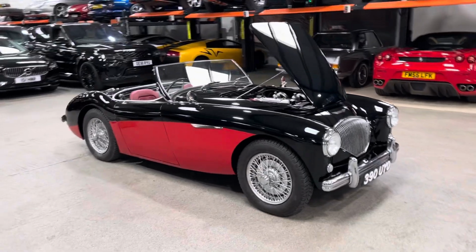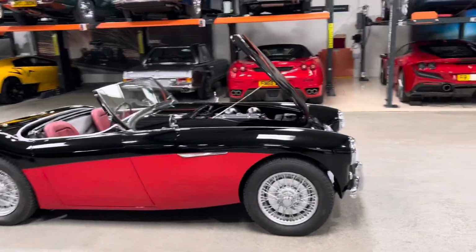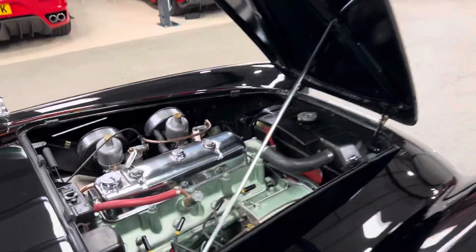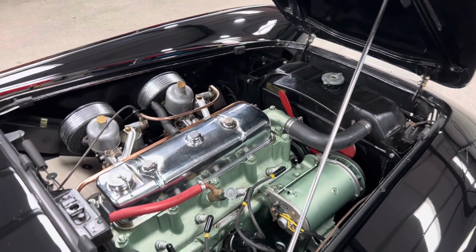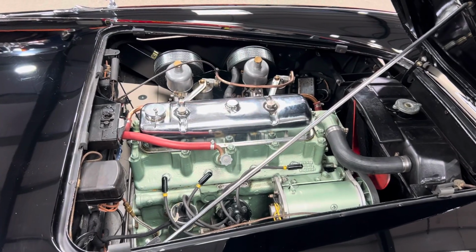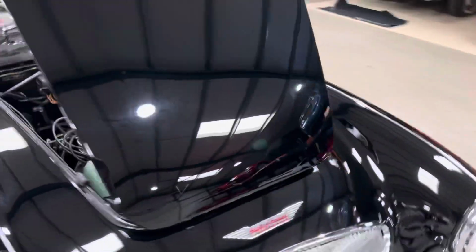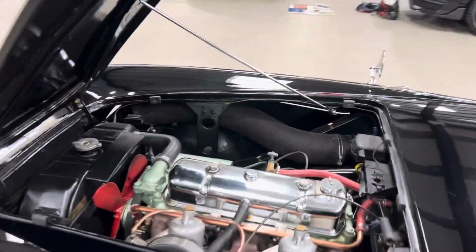So this is a 1954 Healey 100, or to be more specific, 104, because it's got a 4-cylinder engine. Of course, these had different guises. You had the 100, which is what we're looking at here, then the 106, which was a 2.6 litre, and then you had the 3000, which had the 3 litre, almost a sort of lorry size engine compared to the size of the car. But this car is absolutely beautiful.